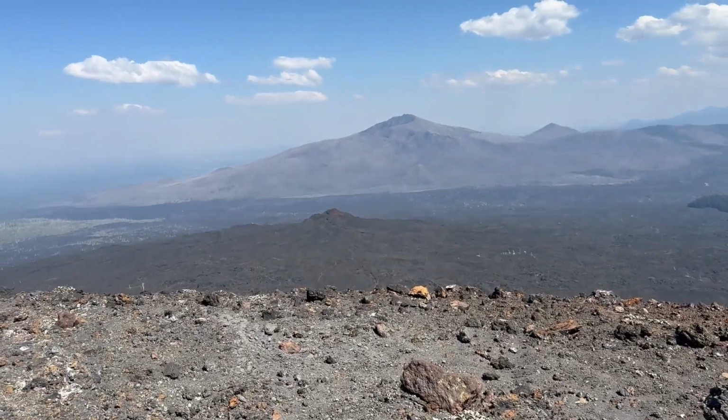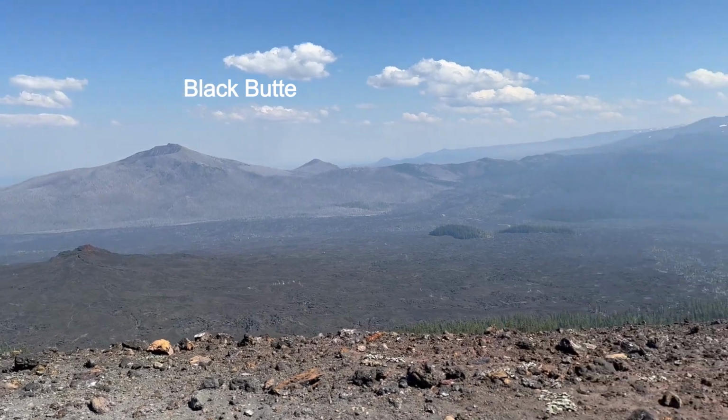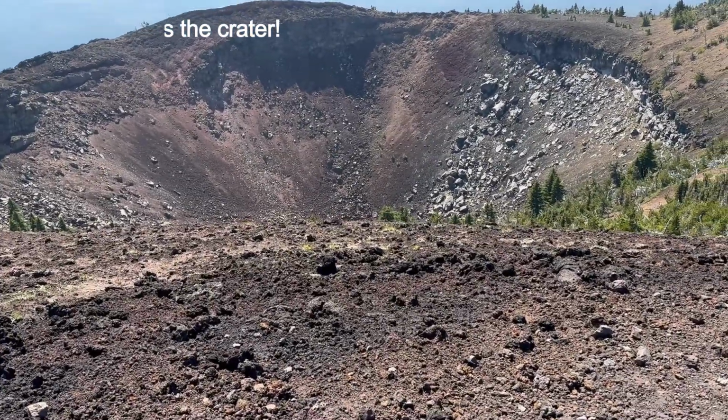I hope you can hear me. I'm sitting on top. Black Butte. My sisters. That's the crater.